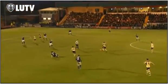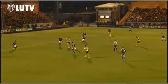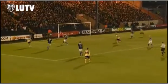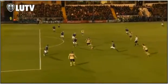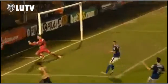Leeds win it back. Good challenge from Danny Pugh. Rudolph Austin into the feet of Byram. Flick towards Smith. McCormack's in space, left corner of the box. Runners ahead of him. He slipped in Danny Pugh. Can Pugh fire it in? Goalkeeper forced to make a save at his near post as Danny Pugh went for power across goal and out for a corner kick. Much better play. Yeah, better play.